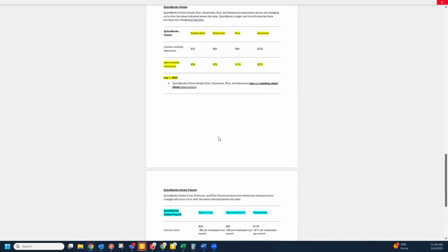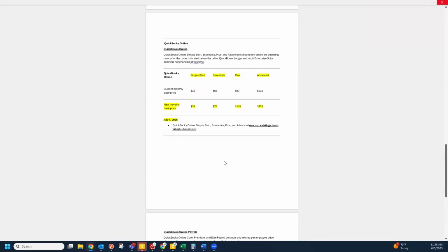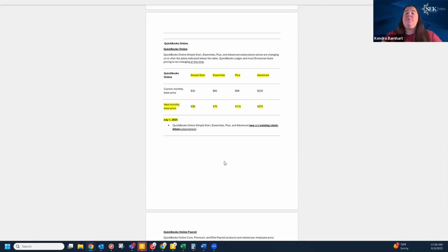Hey, Kendra, we have a question. Yep. Is Enterprise the same as QuickBooks Online? No, QuickBooks Enterprise is different than QuickBooks Online. The main difference is Enterprise is server-based. So that would be stored on your server, whereas QuickBooks Online is cloud-based. And then there's some differences with appearance and functionality as well.